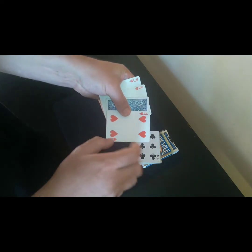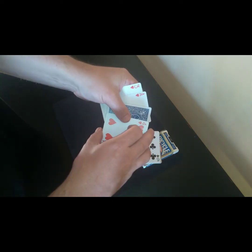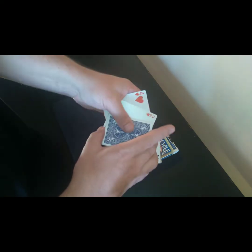But now you know this is a double. Again, it's a double. But they don't know that. So when you do the count and you pinch it, looks like the 2 turn face down. You do the same thing again, and the 3 turns face down, right?